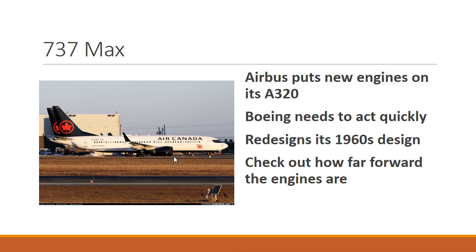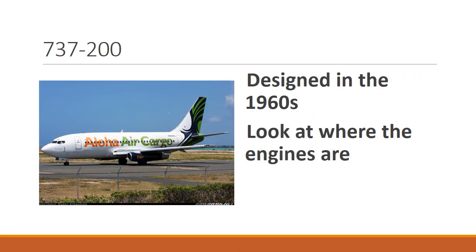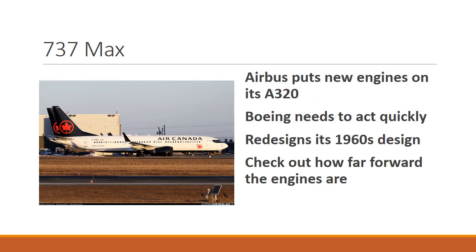Look at where that engine is. Look at the size of that engine compared to that engine, and look at the position of it. They pushed it all the way forward. There's a brand new wing on there, and then they pushed the engine all the way forward, and it changes the way the airplane flies, so that if you really jam on the engines, the nose tends to pop up.